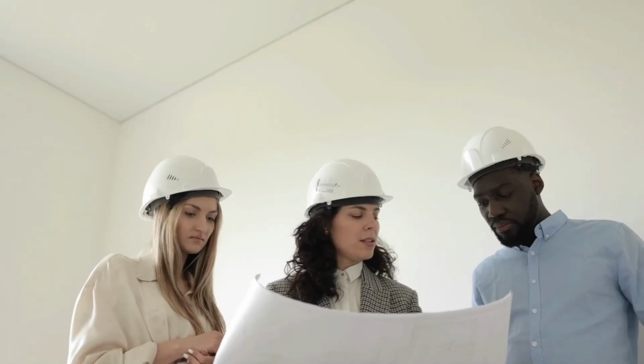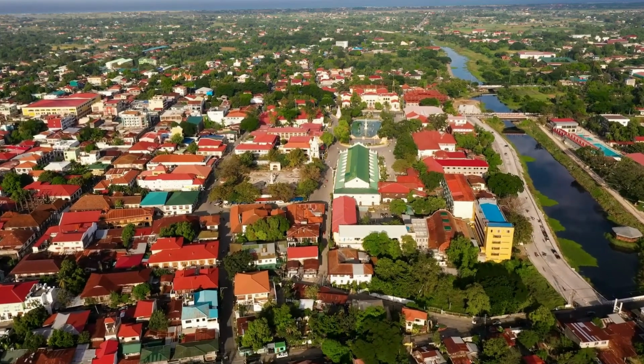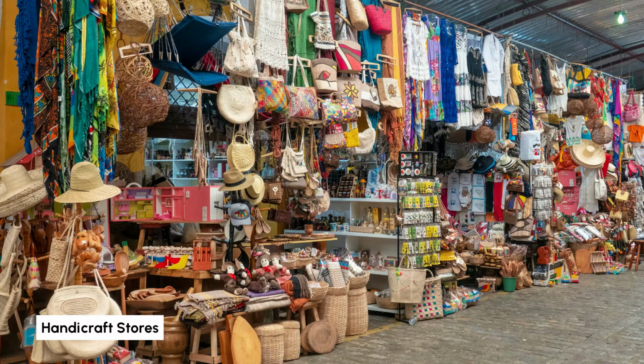But then again, the homeowners are the ones who decide. The government can only encourage change. Still, we want to prioritize the promotion of the city's history, traditional handicrafts, and people. The Heritage House museums and handicraft stores are the two establishments that Calle Crisologo lacks the most according to our survey participants. One participant also suggested including more engaging attractions.